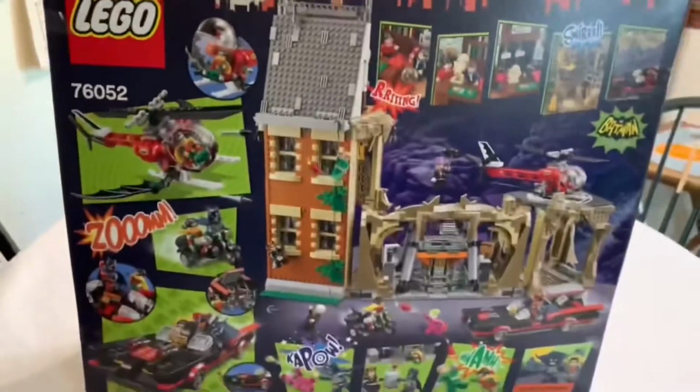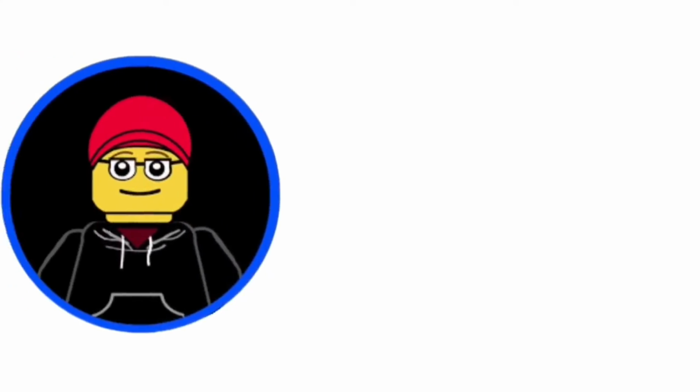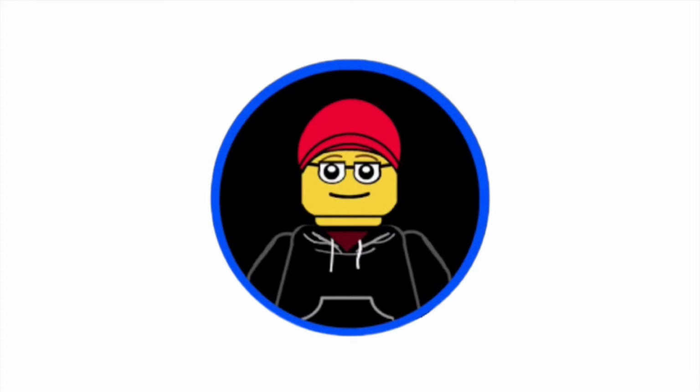So when Lego made this set, I needed it. I needed to put it in my collection. So that's about it. It's not a great story, but it's a story.